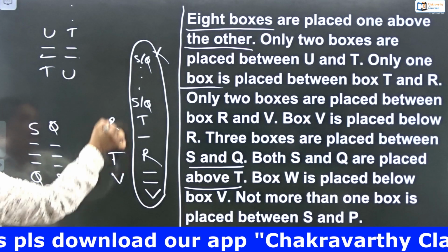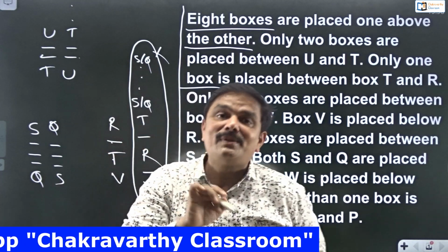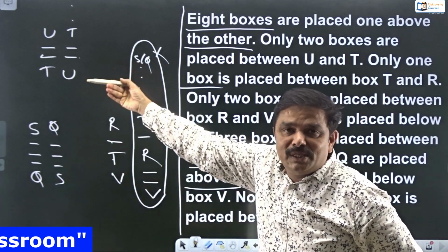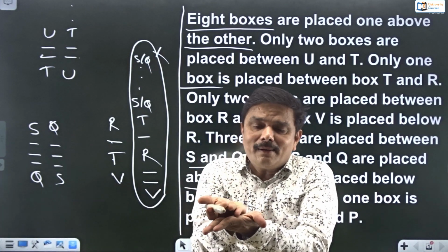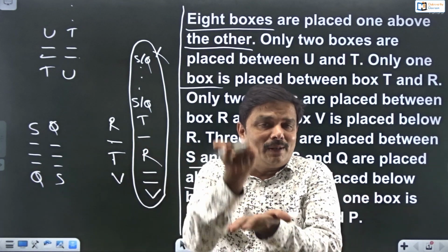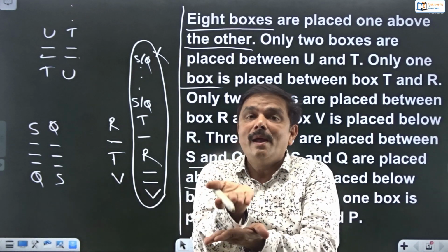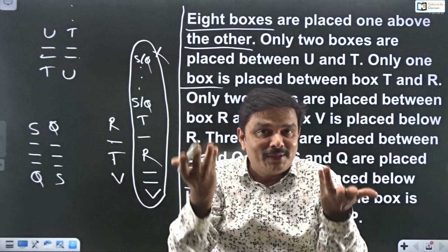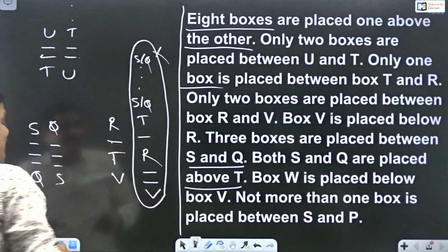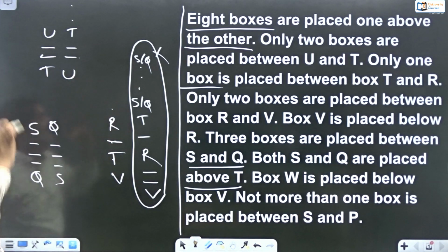Here, S or Q should be above T only. Now the question is, what do you mean by above T? Above T means that it may be immediately above T or beyond that. I don't know that. They have not given that it is immediately above T. Simply they have given S and Q must be above T. I don't know the meaning of that above. You must go for the possibilities. According to this one, I can keep S or Q here or above R also.